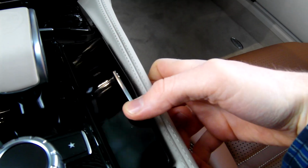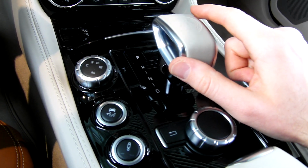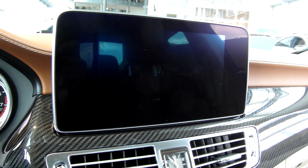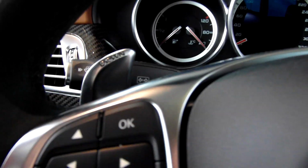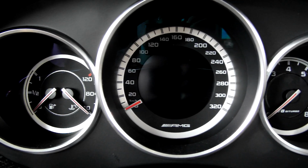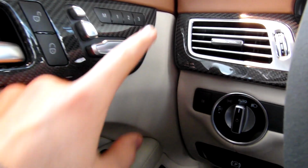12 volt hidden connector. I think this is DCT, double clutch transmission, with a stick shift like this. The biggest iPad, which by the way, you'll love. Huge paddle shifters with nice feedback. And a speedo, 320 kilometers per hour. It's well over 200 miles. Well, around 200 miles per hour.